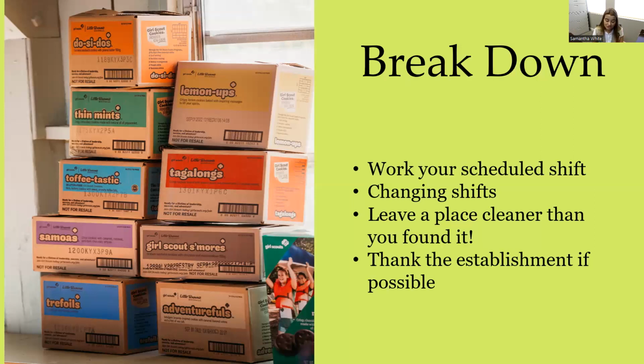Do not leave any trash, and make sure you're leaving a place cleaner than you found it, as true Girl Scouts. I included this picture here on the left of these. This is what we call cookie cases. Inside of them will be 12 boxes of cookies. You want to make sure you're taking these with you.